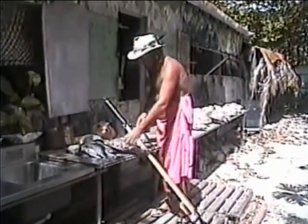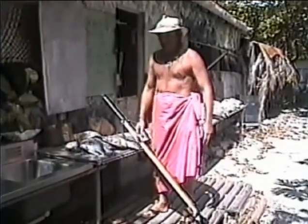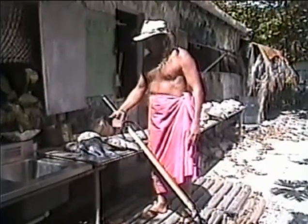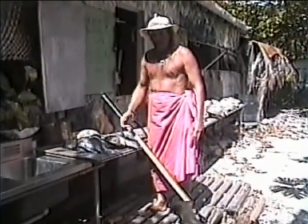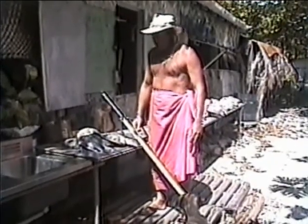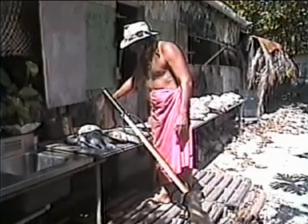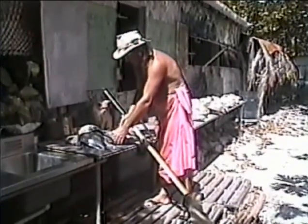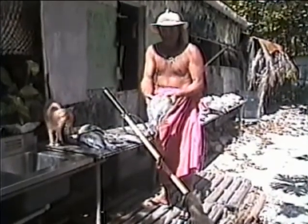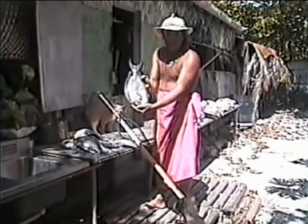Hey, we did a little bit of fishing today. We got about 15 yellowfin. And we're going to make tonight the filet marinated in the Mr. Yoshida gourmet sauce. And Doudouche, she's going to eat her fish. And that's a yellowfin, beautiful size, I have 15 of them.